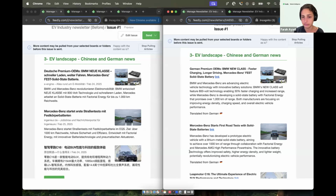Here it's English, but maybe I would like to have different languages. Or maybe for the same article, I would like to have two different languages. If my company, for example, is operating in two different countries, and I have readers reading the same newsletter who are using two different languages. And you can see here that my article title now is translated, my summary is translated in English, and also the AI is telling me the original language of the article.